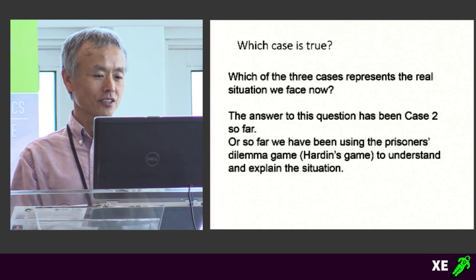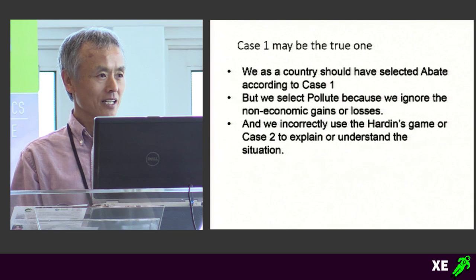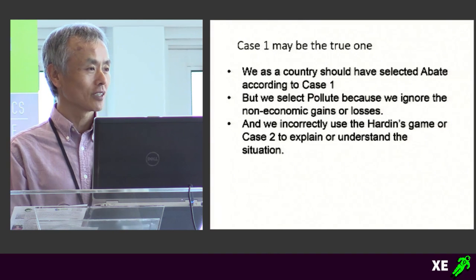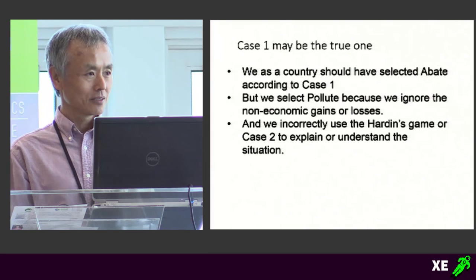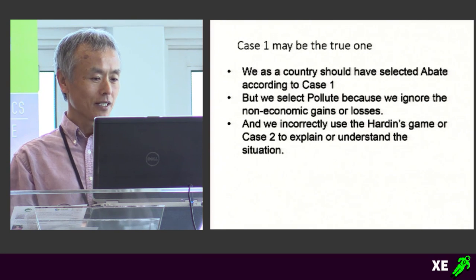But case one may be true. In fact, the country's best choice may be abate, not pollute. But instead of the best choice, abate, we are selecting pollute because we're ignoring the non-economic gains. So the 1% dominate. When a society makes a decision, it is made by the 1%. That might be the simplest way to put it.